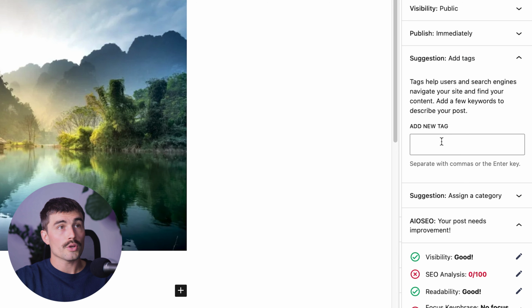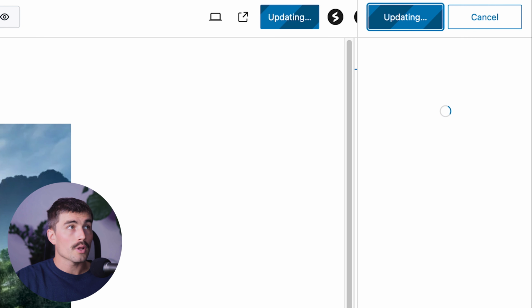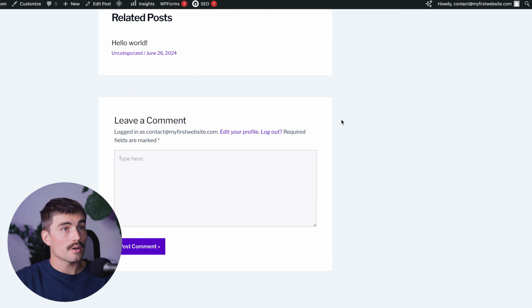And then here is where you can add new tags. So this is going to help users and search engines navigate your site and find your content. So definitely want to be sure to use some tags here. And as soon as you're ready to go with your blog, you can go ahead and click on publish, and that blog will be published to your website. And here we go ahead and click on view post, and there's what it looks like.